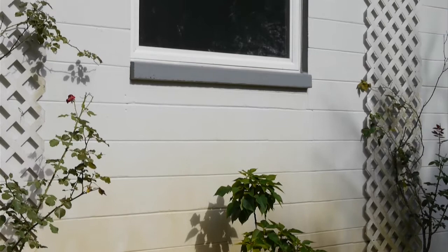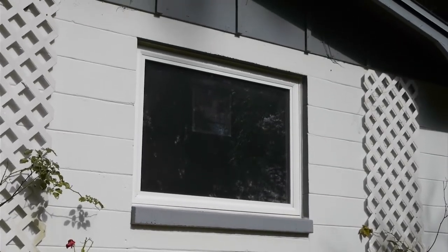Yes, sir. So Jason, when we're talking about exterior shading, there's a product out there called solar film or solar tint is what people usually recognize it as. What is it good for? What are its advantages and disadvantages?